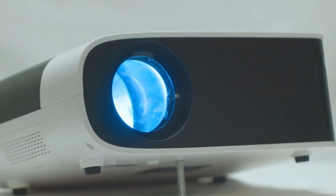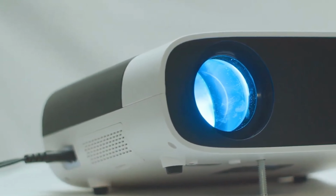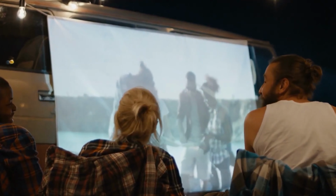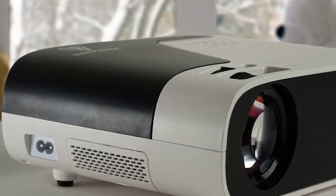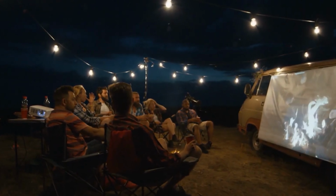In addition to its exceptional visuals and audio capabilities, the LumaVision Pro boasts smart features such as streaming apps, voice control, and advanced image adjustment options. The user-friendly interface simplifies customization, ensuring you get the perfect picture and sound for every viewing. The sleek and modern design of the LumaVision Pro complements any home decor, making it a standout addition to your entertainment setup.